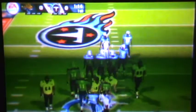I formation. One wide out. Counter with Maurice Jones-Drew. About 4 yards on that play.